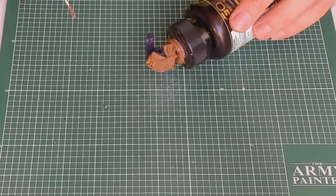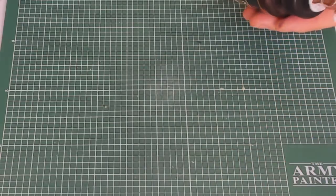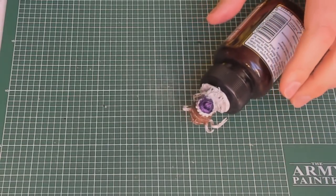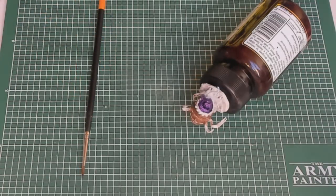Okay, so that's good. I don't think I'll do anything more with that. I'm just going to move that out of the way. This one here really needs that darker color on there again. Boom, boom, boom, boom, boom, boom, boom. Where is it? There it is. That's the owlbear brown. Stick another coat of that on.